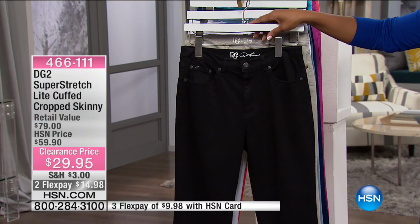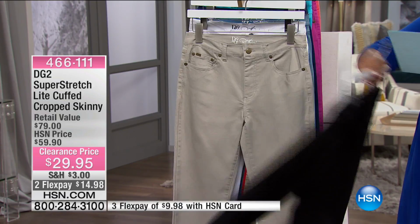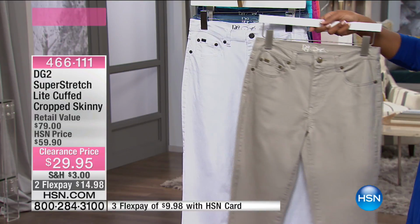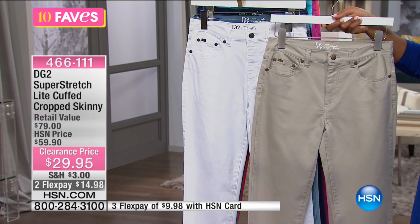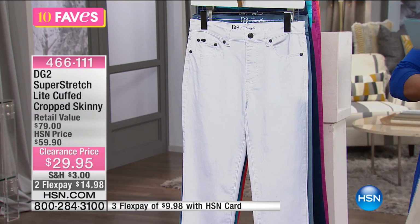But this is gonna be your cropped, cuffed skinny, and it comes in black. Here is the sand color, right next to white, and I wanted to show you those two together. I'm even glad that we still have these two light colors, because usually the light colors are the ones that go first, but we do have some of these still available for you.